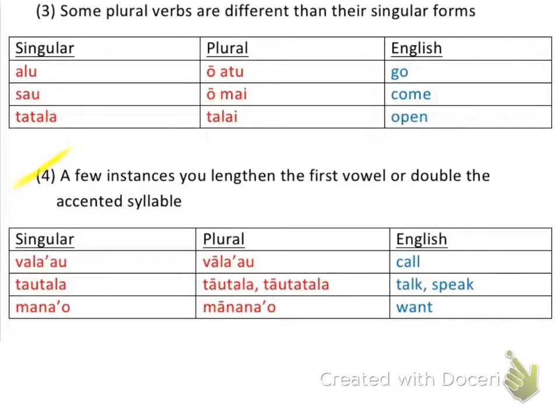Our third and final example that I'm giving you is mana'o, and this has the lengthening the first vowel and doubling the accented syllable, and that's manana'o. Awesome. So those are the first four ways to pluralize our verbs.